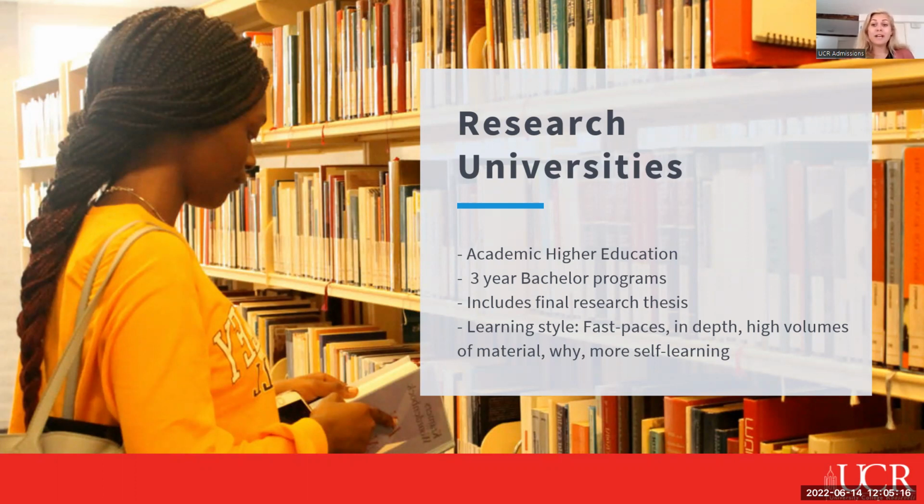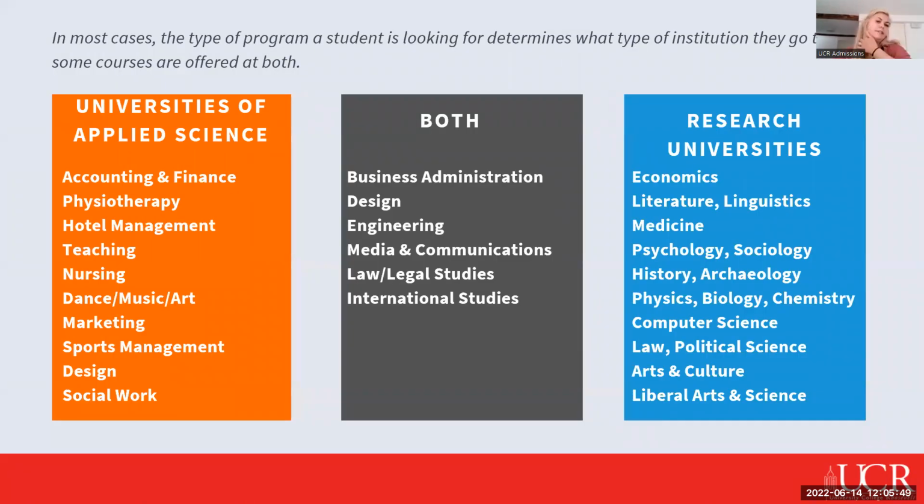It's more fast-paced. It's more you studying yourself, doing your own thing in that sense. Way more self-learning, less in-class time. And whereas the University of Applied Sciences maybe is more focused on the how, this would be more focused on the why. So those are the two main streams that we have. So very different in the type of education that they offer, and also obviously the degrees that they offer. But both will get you a bachelor degree. So it just really depends on what it is that you're interested in.